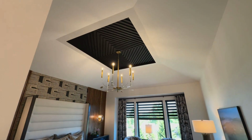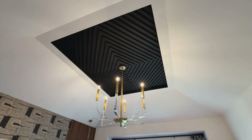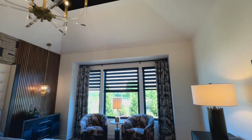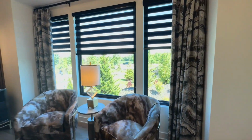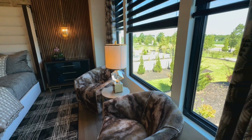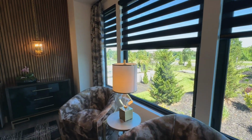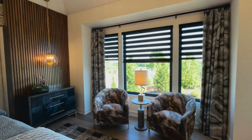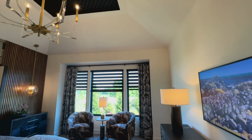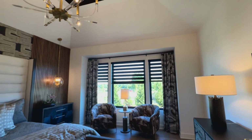Really unique light fixture too. And then you've got a trim accent on the ceiling. I really like that they recessed this as well, right? You almost create a whole separate sitting area. If this was not recessed, you're losing a lot of space, potentially a little bit more light too. I think the curtains are a really nice touch. Picture window in the middle, I believe, and then two casement windows on the outside that crank open.